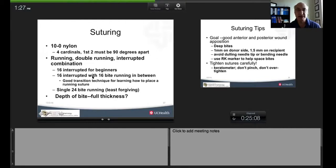I think the least forgiving technique is one single running suture, 24 bite suture. This is least forgiving because if you develop loose loops or vascularized quadrants of the cornea where the 10-0 nylon running suture can become loose, then you may have to remove it prematurely and risk wound dehiscence. So I would say, do not begin with a single running suture, but start with 16 interrupteds, and if you want to do a running, put a running in between those.